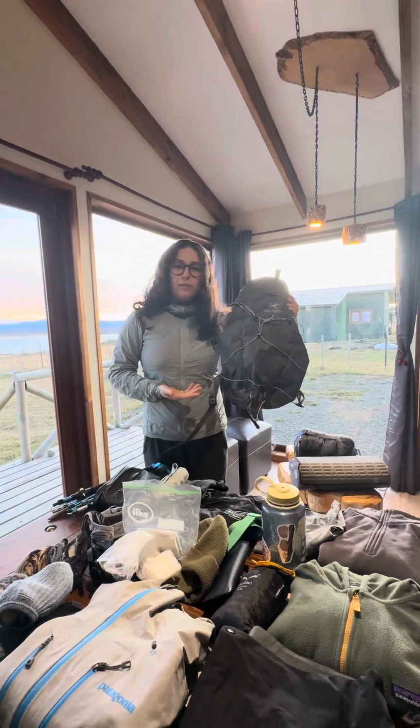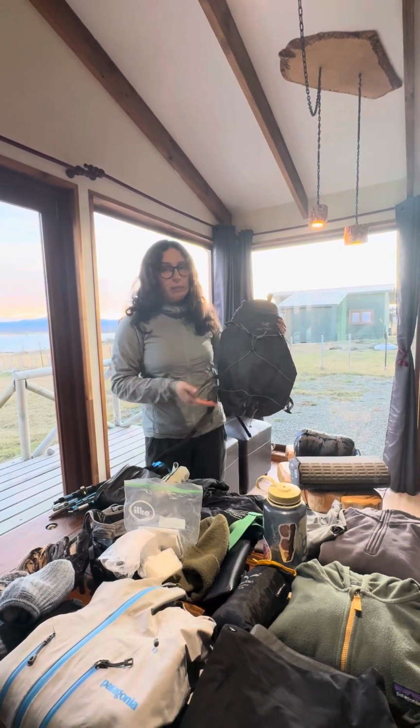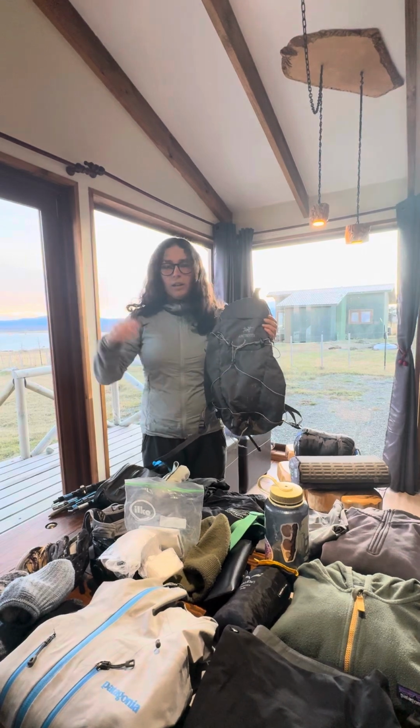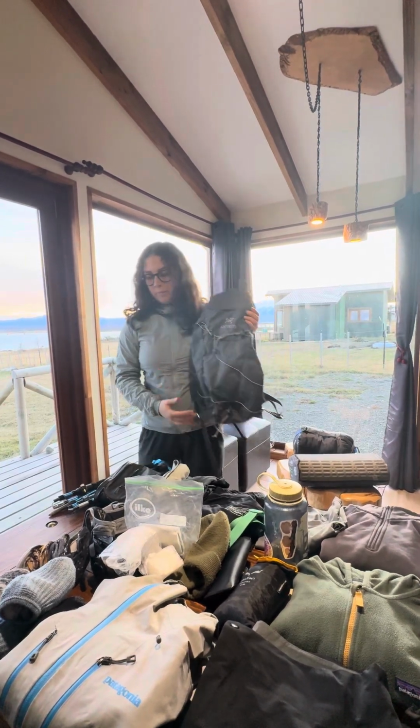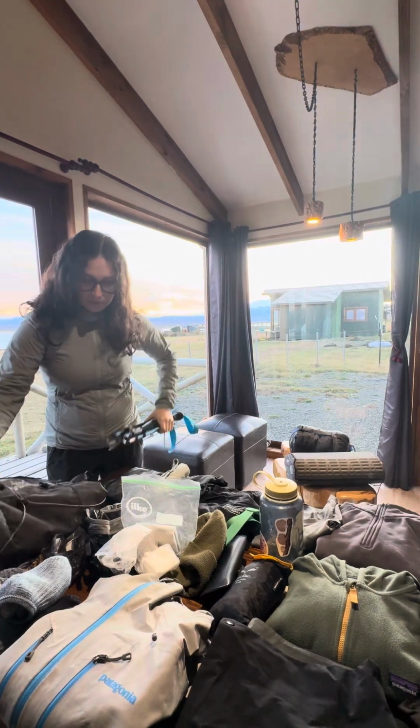And then here's a lighter backpack that you can store inside your larger backpack. This is for the days of, for example, the French Valley or the base of the towers, where you can leave your larger backpack behind and transfer your things into a smaller backpack, and then keep going throughout your day a little bit lighter.